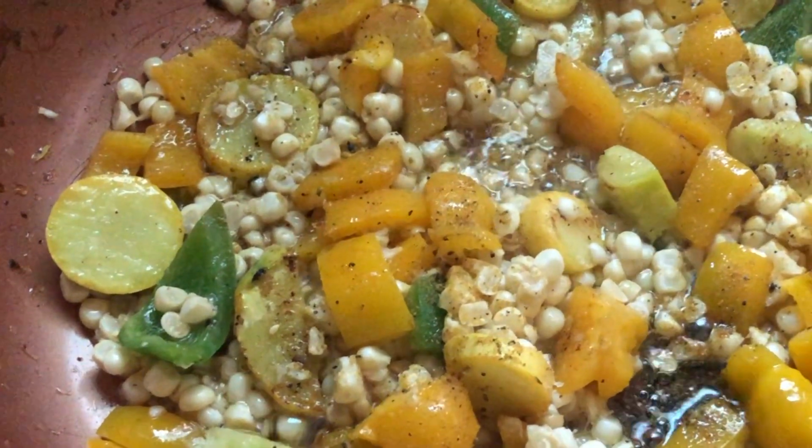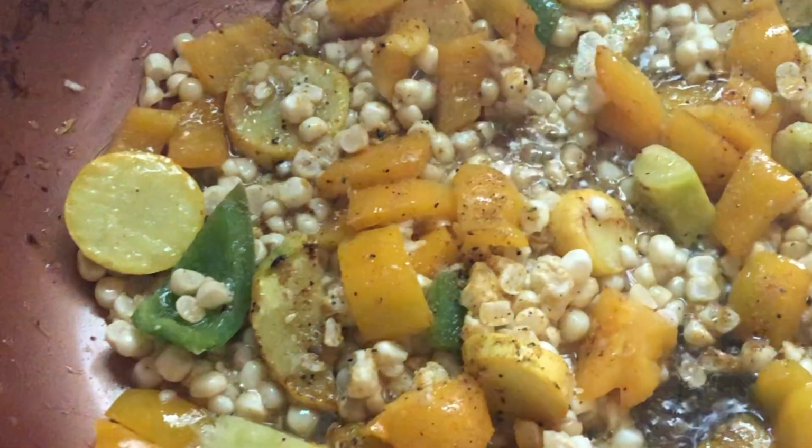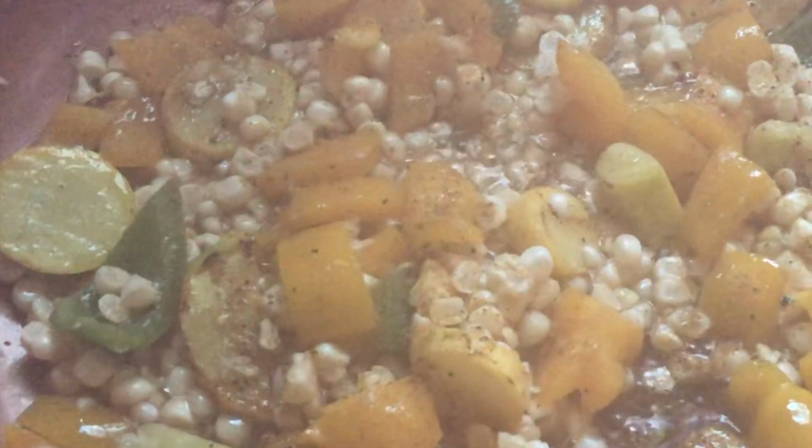Still eating from the garden. Peppers, just part of the squash the groundhog didn't eat, and corn.